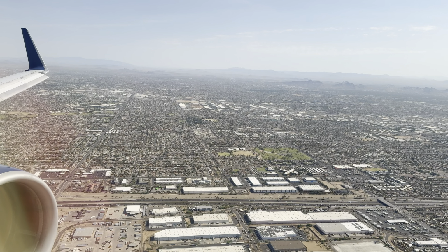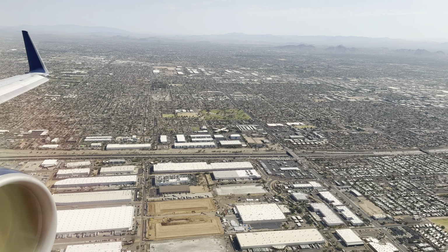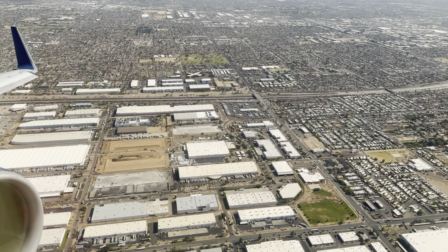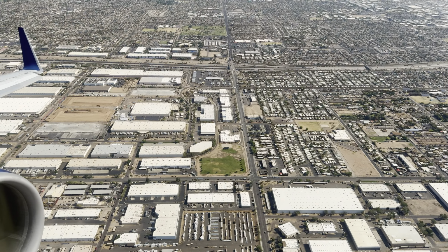Delta 348, what's up for runway E? American 2601, right turn Bravo 9, right turn westbound on Bravo. Right turn Bravo 9, westbound on Bravo, American 2601.